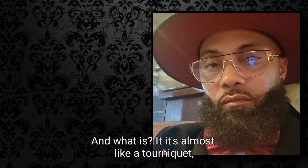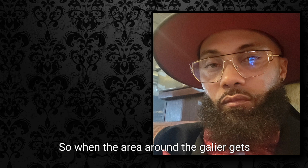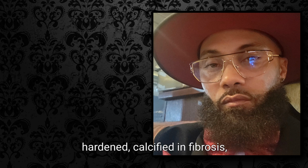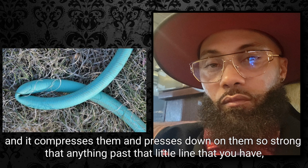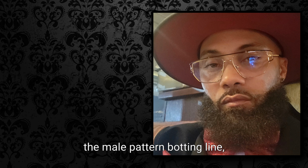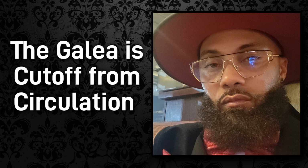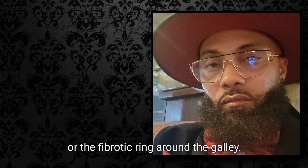And what is that? It's almost like a tourniquet. It's a squeeze. So when the area around the Galea gets hardened, calcified, and fibrosed, what happens is it locks and almost smushes, flattens those arteries that are moving from your neck all the way up to the top, and it compresses them and presses down on them so strong that anything past that little line, the male pattern balding line, gets no circulation. No circulation at all. So one of the things that I've been working on to reverse this is to work on the calcification ring or the fibrotic ring around the Galea.